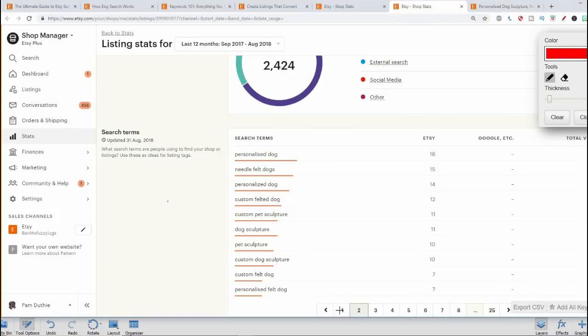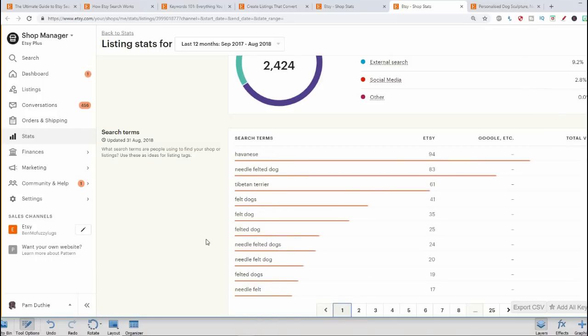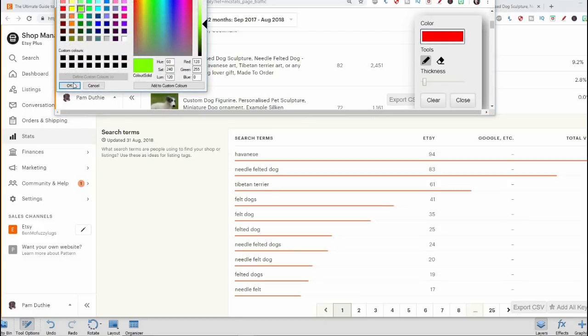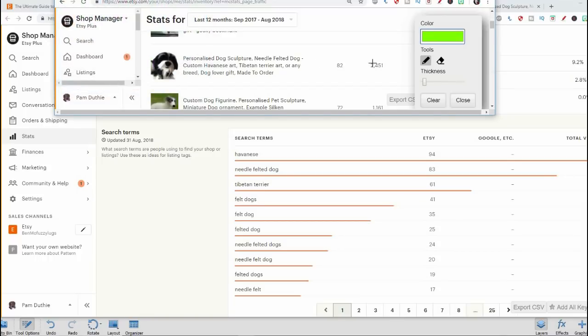So if we pop on to our page one, we can have a look at what actual listings have been getting the most views. We're going to think of these as the important keywords, and how we're going to keep them in our title and still have a short title. So 94 views came from just the single word Havanese. So this is kind of important. And 83 for needle felted dog. So I've got a couple of tags in the title already that are doing quite well.